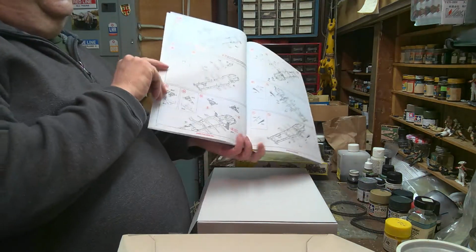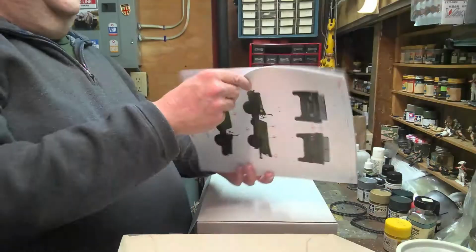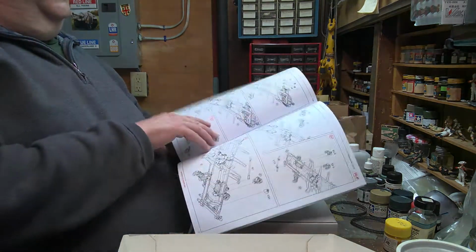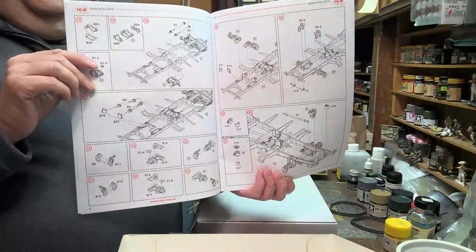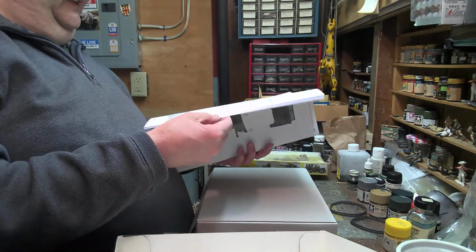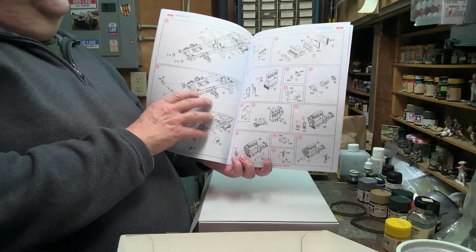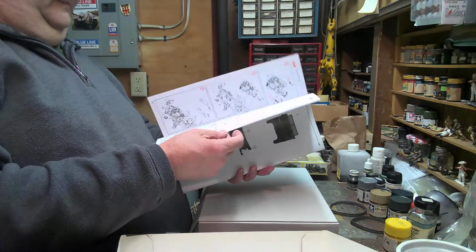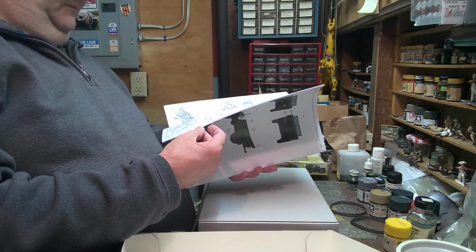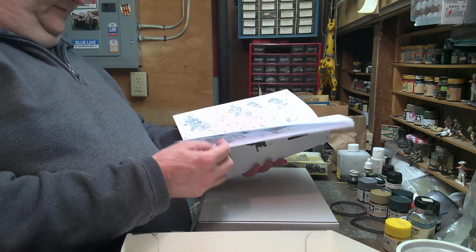ICM makes some great kits, but they are a bit of work. There's a lot to the chassis and suspension system here. Although this doesn't look as bad as some of the other kits I've seen, you are going to be getting comfortable and working on this for a while. Although you get your money's worth, I would say, for that. And you've got the engine to put together. And then you've got the interior. So it's got seating for, I guess, 5.